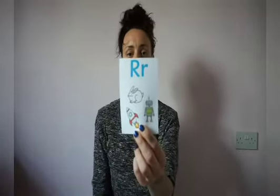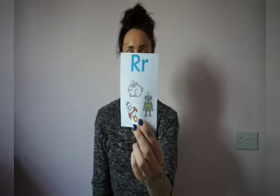Our next sign, and our next letter, is R. Now for R, the sound. Good. R. Use your teeth next to your bottom lip. R.